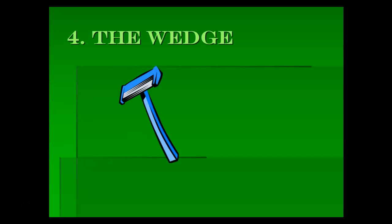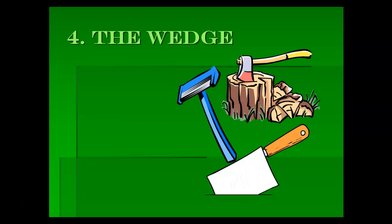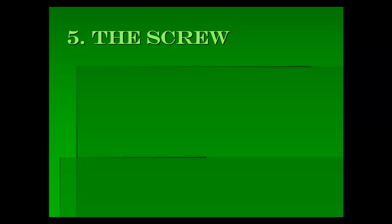And B lesson 1. The wedge. Inclined plane that moves. Knives, axes, razor blades. Mechanical advantage is increased by the sharpening of the blades. So that's nice to know.